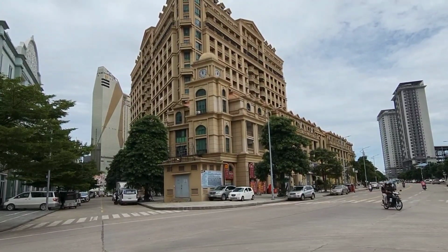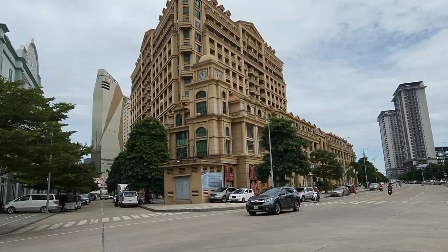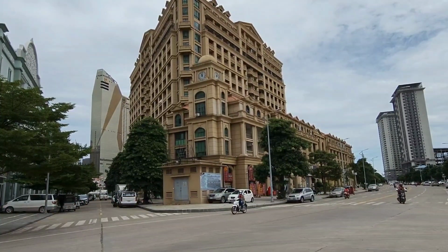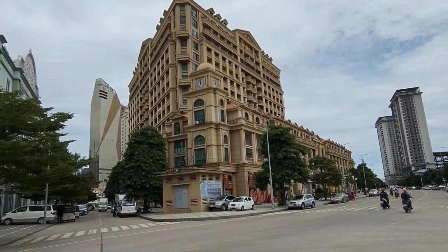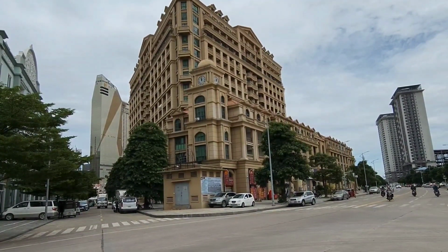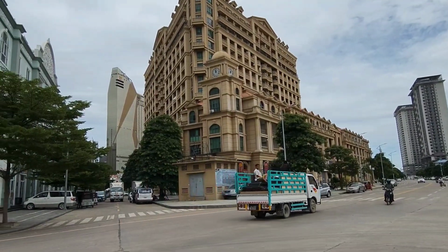But the occupancy rate is almost nil. I come down here many times at night, it's just in darkness and the front door's not even open. So it's almost completely empty. Or is probably still empty.